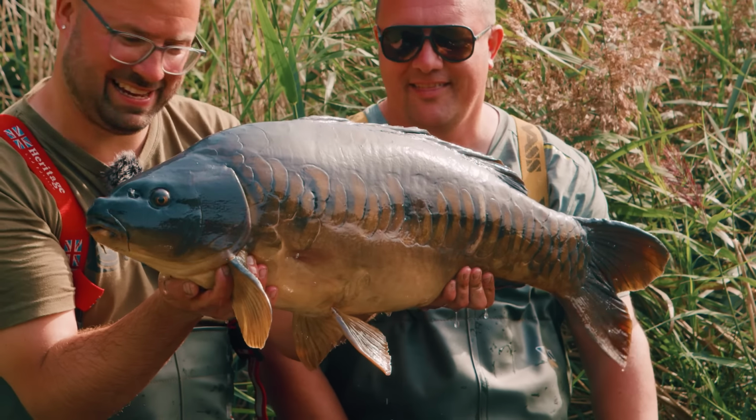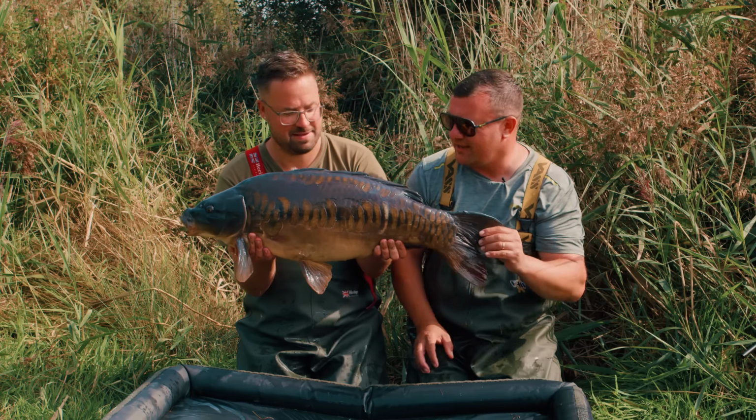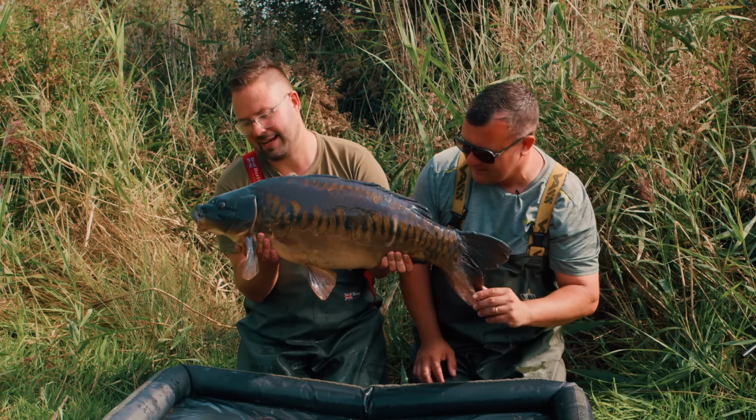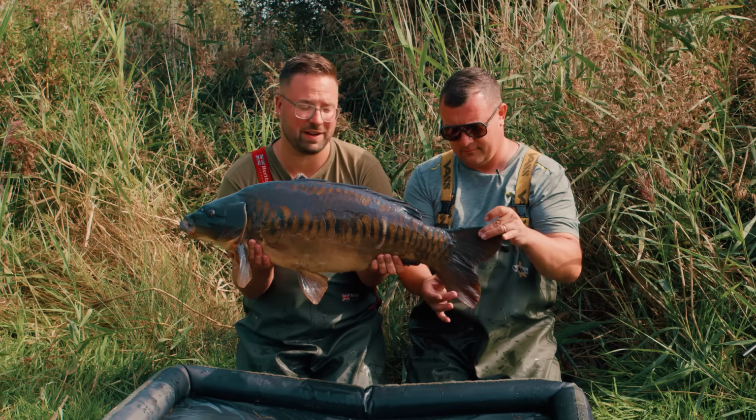Well, that's a better one, isn't it? That's what we're here for, mate. That's a real Trent View dark scaly carp, what we come for, ain't it? Perfect. That's what Trent View is all about. Honestly, I know we keep saying it, but they're getting bigger and we've had some lovely fish now.